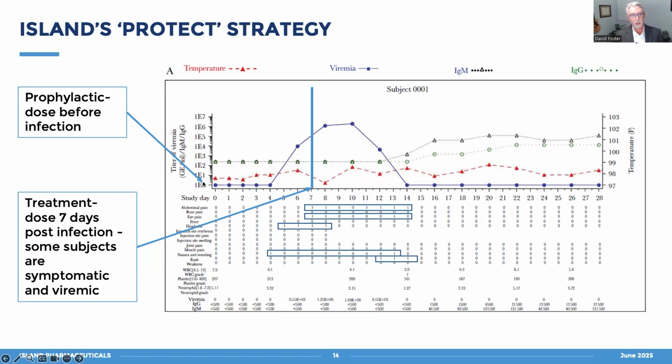There was a question around when do we start the treatment cohort? What we wanted to do, and this was very intentional, we wanted to start dosing the treatment cohort at a time that would be early in viremia, before peak viremia, and when these subjects were beginning to show symptoms. We didn't want them to be in full-blown symptoms, but beginning to show symptoms. What we were trying to do is mimic a wild type infection in an endemic country, because we wanted to really do an experiment to see if this would be effective in that setting.